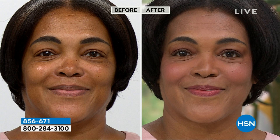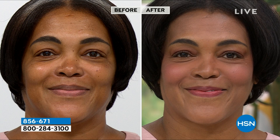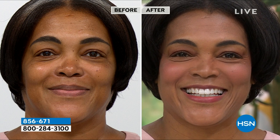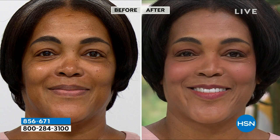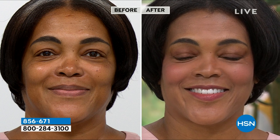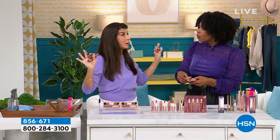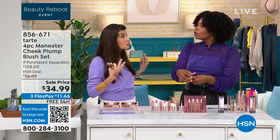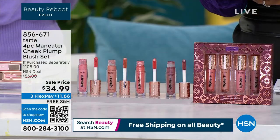And look at how beautiful. So that's the raspberry, and look at that impact you're getting. I think she's ready for her Valentine's Day. I mean, look at the smile. Her whole face brightens, it lifts, it's youthful, and that is because of the hyaluronic acid and the hydrating coconut water. These ingredients, again, Maureen at Tarte, you don't have to worry. She wanted to make sure everything we put on our skin, which is the biggest organ we have, is getting good stuff, and it's going to feel good and look good, too.